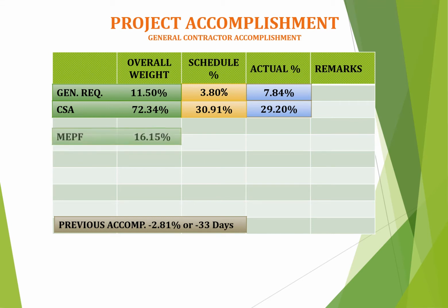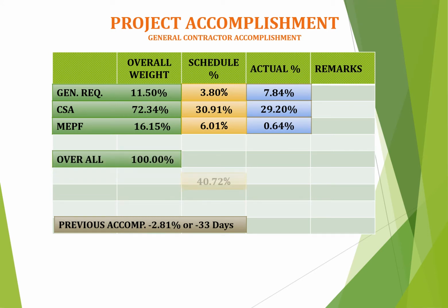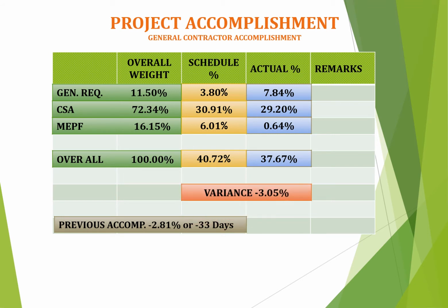In MEPF, the accomplishment is behind the required schedule because the actual is lower compared to the schedule accomplishment. The schedule accomplishment is 601% while the actual is 0.64%. In overall accomplishment, the schedule is 40.72% while the actual is 37.67%. Therefore, the result of schedule compared to actual is negative 305% or equivalent to 36 days.